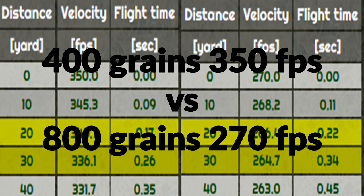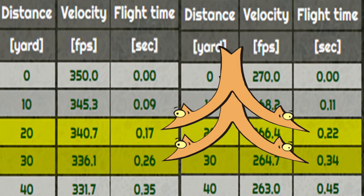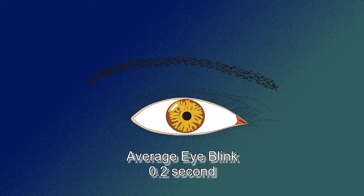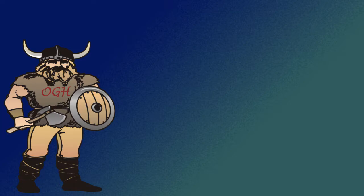What happens when the arrow weight is doubled? There is an increase of 0.05 second out to 20 yards, and a 0.08 second out to 30 yards. To put these flight times in a different perspective, the time it takes for your eye to blink is 0.1 to 0.4 second. All the flight times in these examples have been within the time range it takes your eye to blink. What happens besides longer flight times when you increase the arrow's weight?